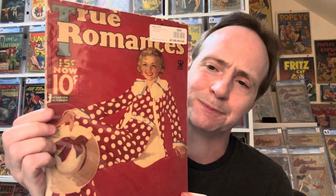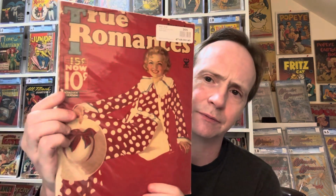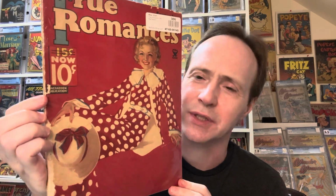Okay, next one is interesting. When you see the pictures online, it looks more like what I thought it would be, but it's not quite in real life what I thought it would look like. So this is True Romances, and this is from volume 20, number 1, from I'm not sure what year this would be, probably like early 30s. I think like 1930 something.